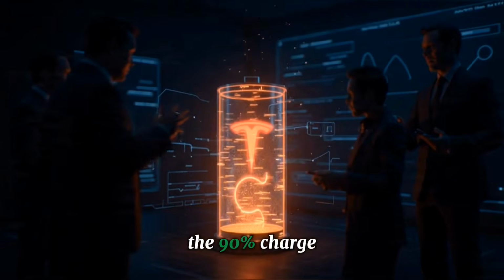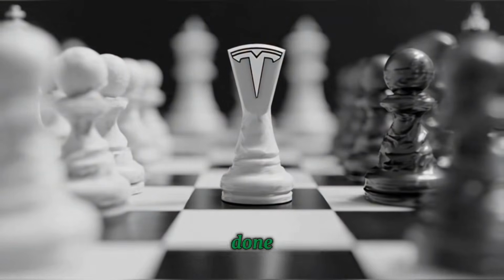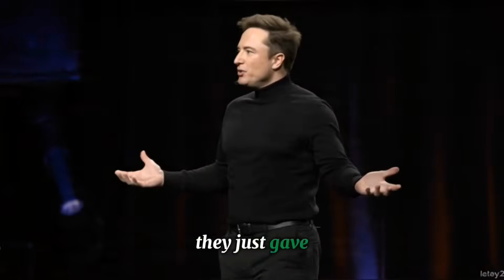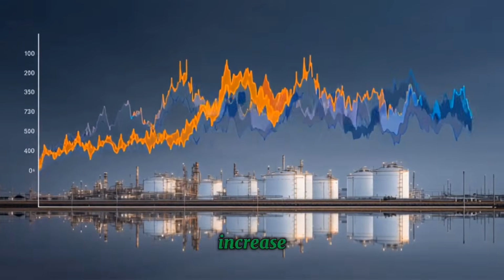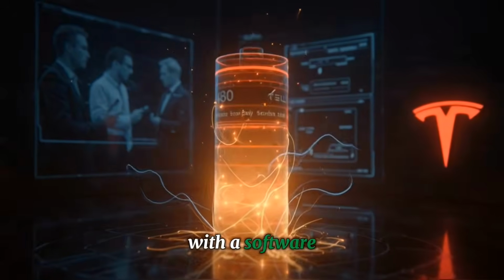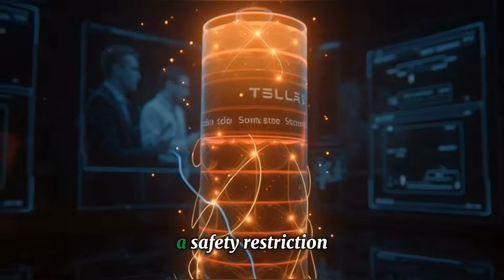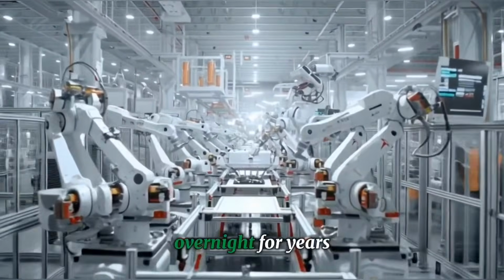The 90% charge limit revolution. And just when you think Tesla's done, they pull off something that sounds impossible. They just gave every Tesla owner a 12.5% range increase. Not with a new battery, not with a hardware upgrade, with a software update. Let me show you how they did it. How Tesla turned a safety restriction into a 12.5% range increase overnight.